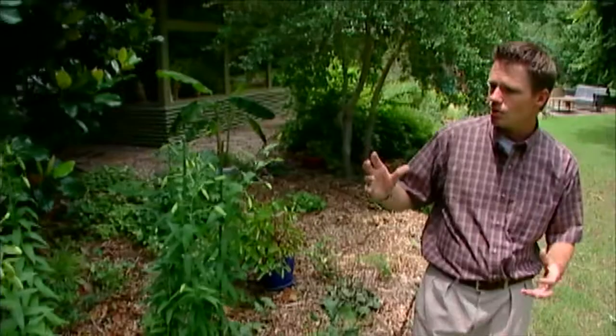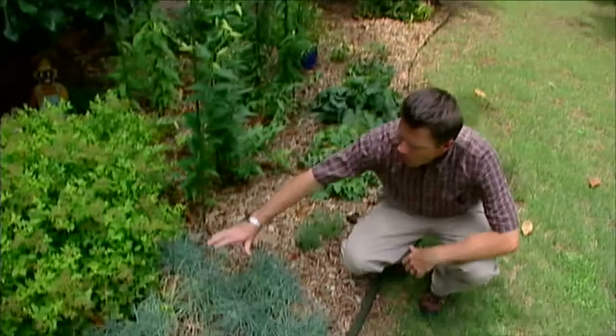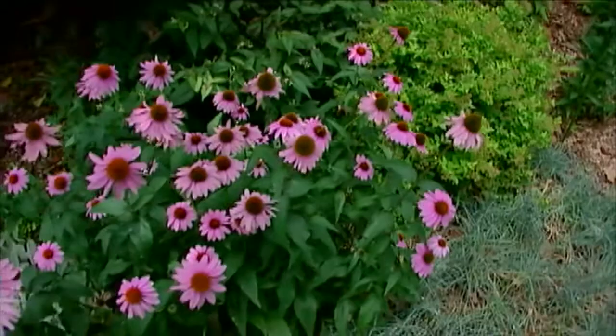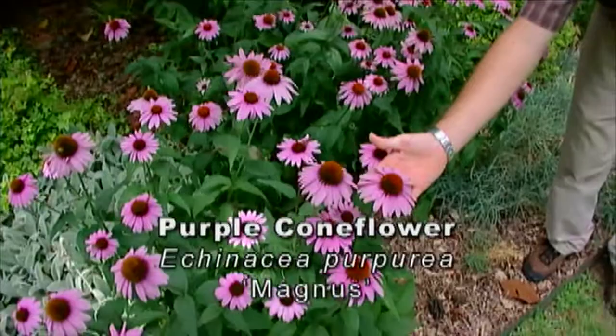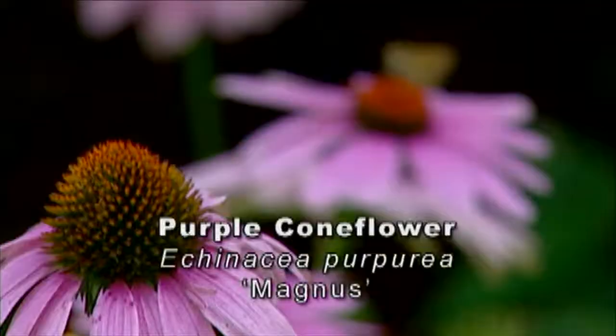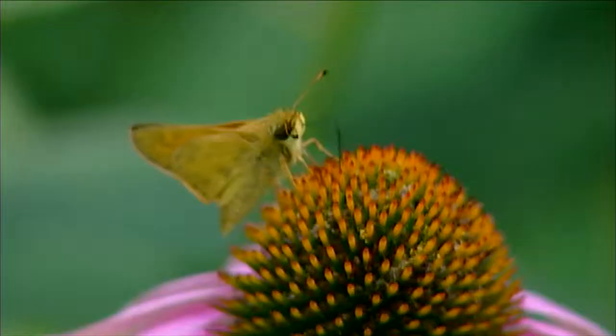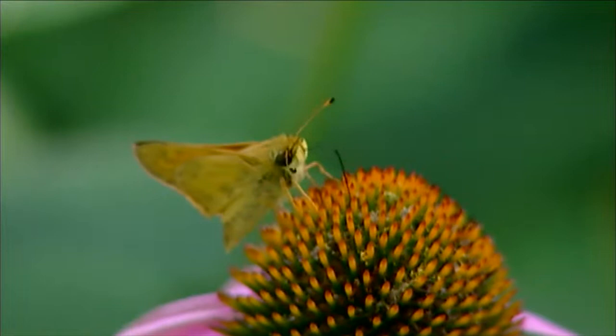We've got some bluish glaucous foliage of the dianthus here, contrasting with the golden foliage of the spirea here and back. And right here is one of my favorite perennials, the Magnus purple coneflower. Great addition to any garden. Just look at the size of those flower heads, one of our former Oklahoma proven perennials. These plants do attract butterflies. You can see some of the little skipper butterflies feeding on the little disc florets of the purple coneflower.